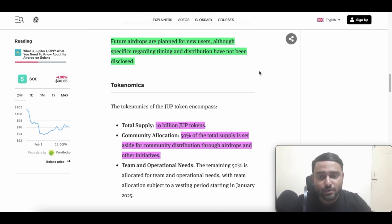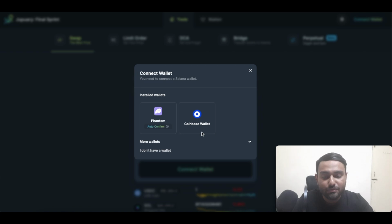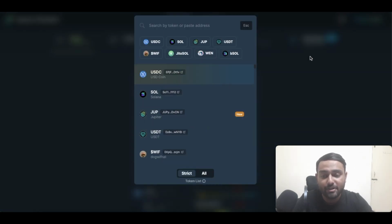Now let's take a quick look at the Jupiter exchange. So this is how the Jupiter exchange looks. You can simply connect any of your Solana compatible wallets like Phantom, or a few others as well, the Coinbase wallet or anything that you have, and you can simply trade any of the tokens that are available on the Solana network directly.